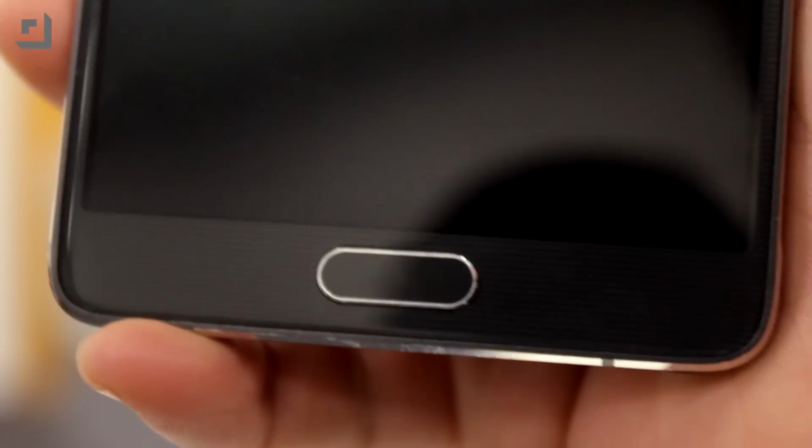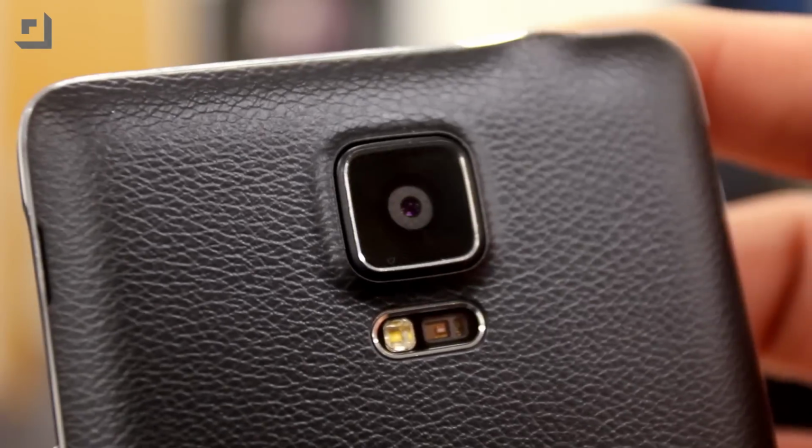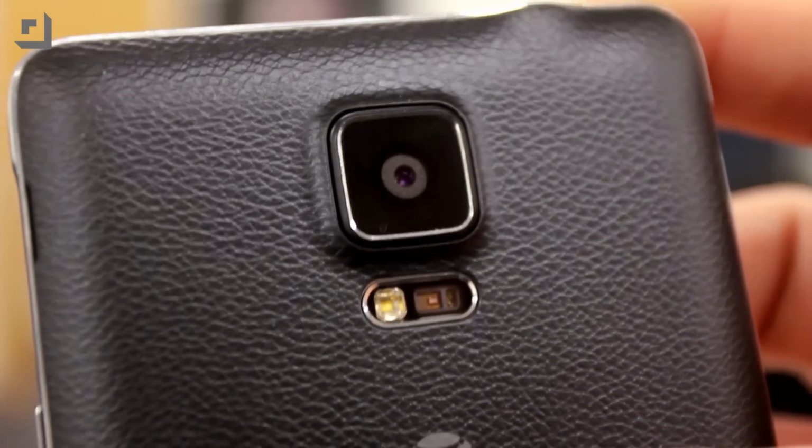Other hardware and software related features are the fingerprint scanner, which Samsung has been improving quite a bit recently, and there's also the heart rate monitor on the back under the camera for health nuts.